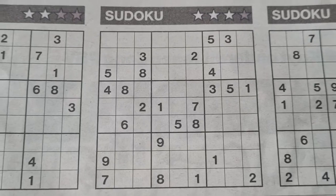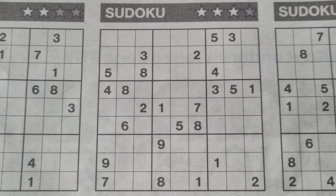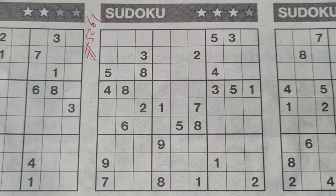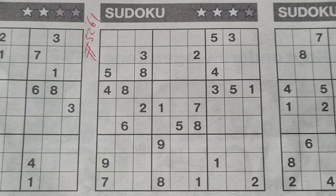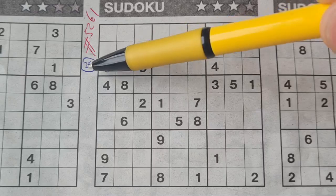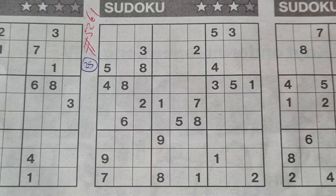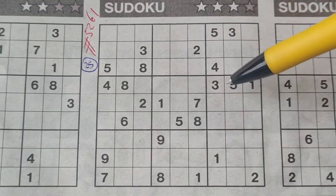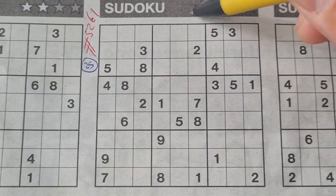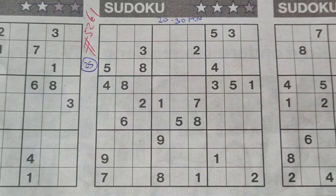Alright, let me see. First one, let me start with the Sudoku with 3 stars, and this will be number 5261. And before I start, I always count the printed digits. Well, this one has 25 printed digits. It's a kind of indication of the difficulty level. The fewer printed digits, the more difficult it will be. But sometimes you have a puzzle with a lot of pairs, a lot of hidden numbers, then you will need more time to solve. But for a 3-star puzzle, I need 20 to 30 minutes to solve. That's my time limit. So let's get started.